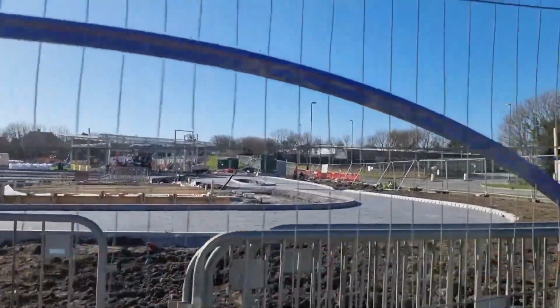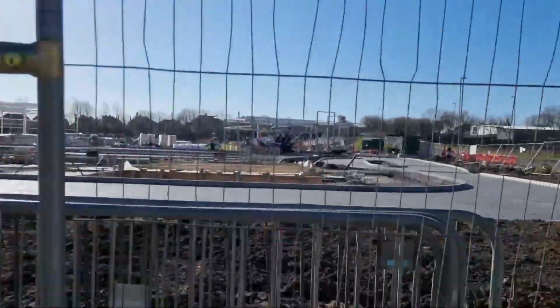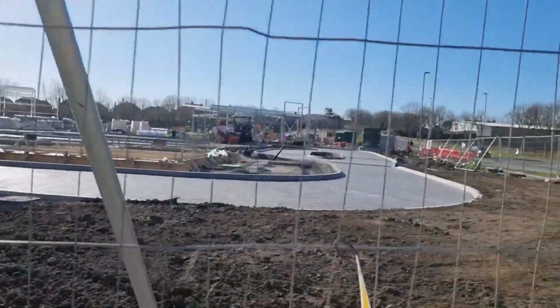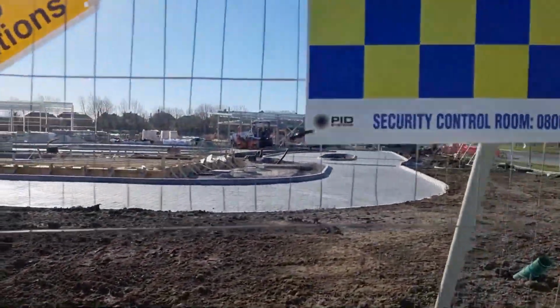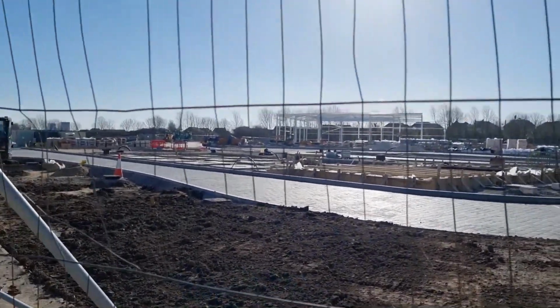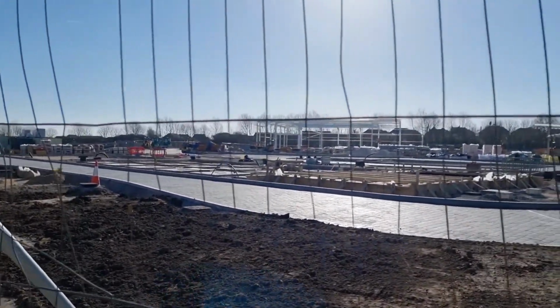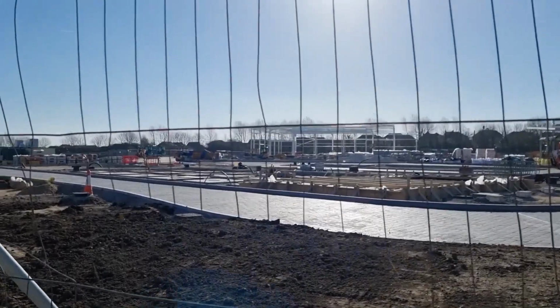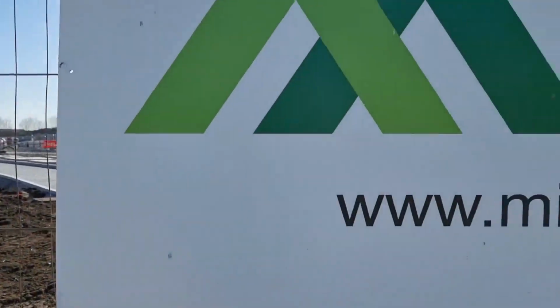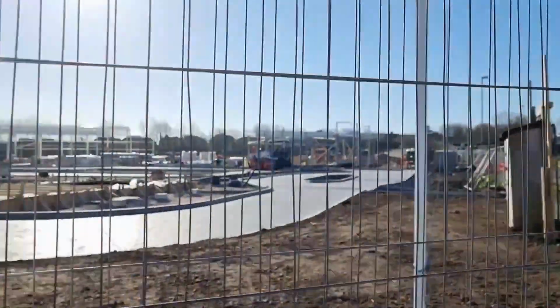So we'll be back here next week and see what other improvements and work they've done around here. It's hard to tell really if that's going to be a Costa or McDonald's. Yeah, just have to wait and see. My guess is it's probably going to be a Costa. But the McDonald's is probably going to be sort of near to it.